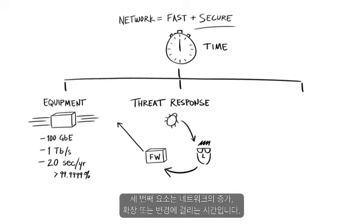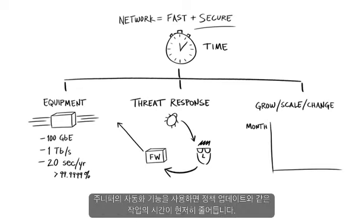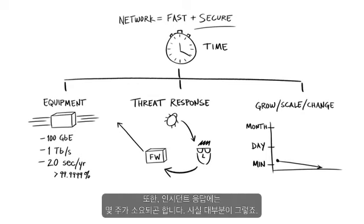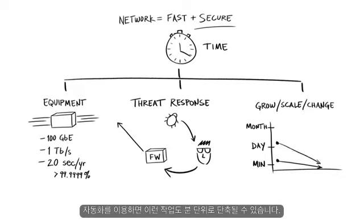Third, today it takes time to grow and to scale or to make a change to your network. Using automation from Juniper drastically reduces the time it takes to do things like update policies. We can take that tedious task from hours to minutes. Or the time it takes to respond to an incident right now can take weeks. In fact, it usually does. With automation, you can bring it down to minutes.